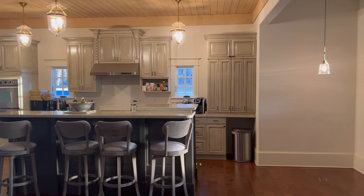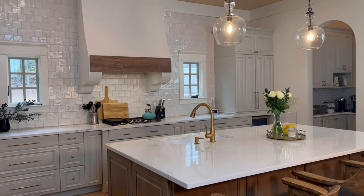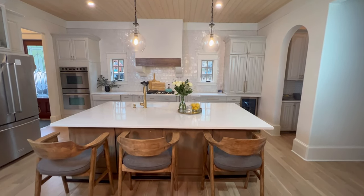Here is one year's worth of work, and it's hard to believe that this is the same kitchen. I'm so pleased with how it turns out. It's just so much more light and airy and full of life now.